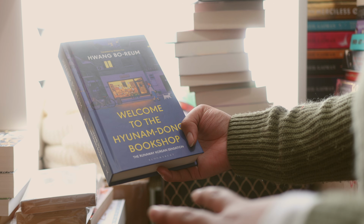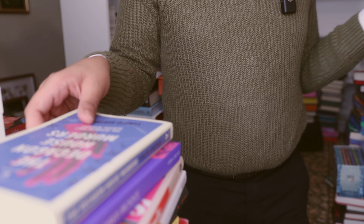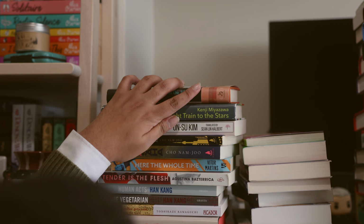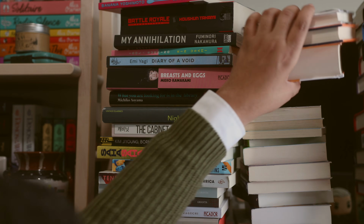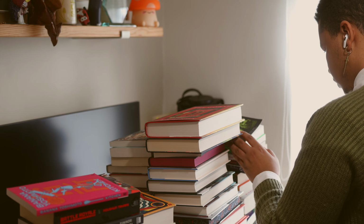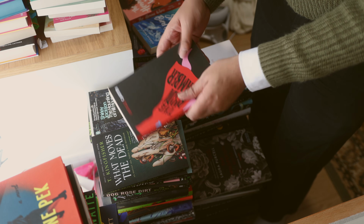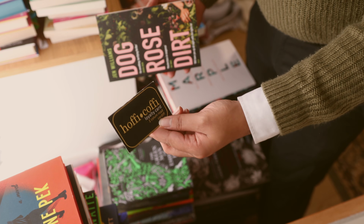But also, currently, I'm loving the trend in East Asian literature of bookshop books. I already have another edition of this, so I can probably just get rid of this one. Oh my gosh, I found my old loyalty card from university.